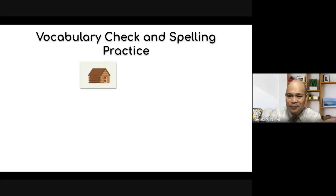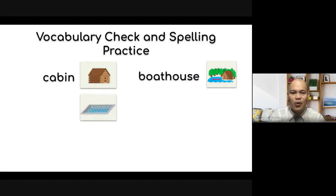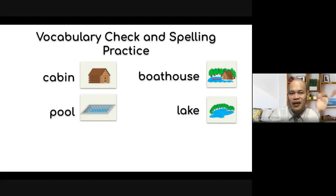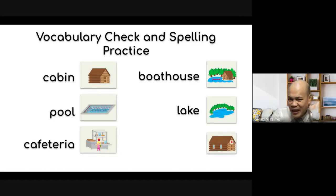Number one, what place is it? It's a cabin. Very good, cabin. What about this one? This place is called boathouse. What about this one? It's a pool. And this one? Lake. Great job. It's a lake. This one? It's a cafeteria. Very good. What about this one? Health lodge. Great job, health lodge.